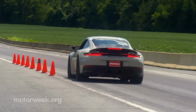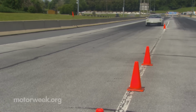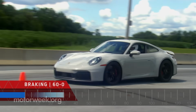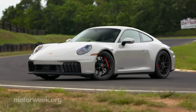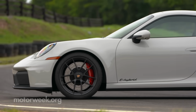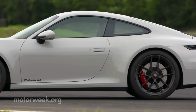Hosiery-based hyperbole aside, back in the present day, GTS brakes were solid feeling and more than up to the task at both of our test venues, stopping from 60 in just 84 feet. As to other unique GTS elements, active air flaps, adaptive front diffusers, GTS Sport exhaust, and the PASM Sport suspension lowered by about half an inch.